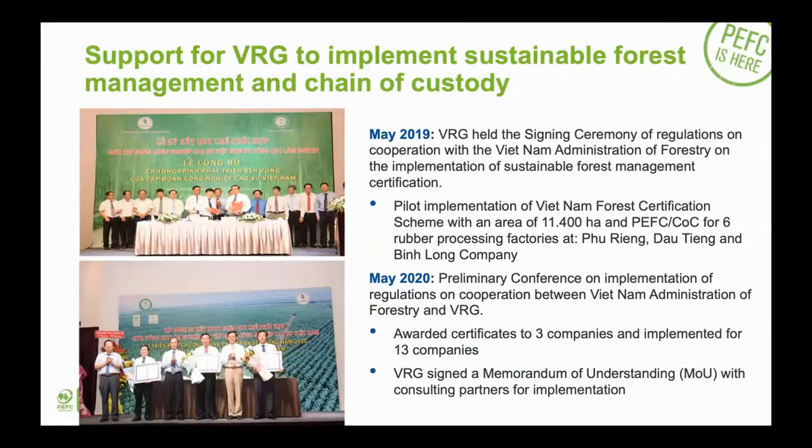So the process of implementing certificates on sustainable forest management and chain of custody, and the first results. In May 2019, VRG held a signing ceremony of a regulation on cooperation with the Vietnam Administration of Forestry on the implementation of sustainable forest management certification and 5 pilot implementations of the Vietnam Forest Certification Scheme in an area of 11,400 hectares, and VRG COC for 6 rubber processing factories at Phú Riềng, Dầu Tiếng, and Bình Long companies.